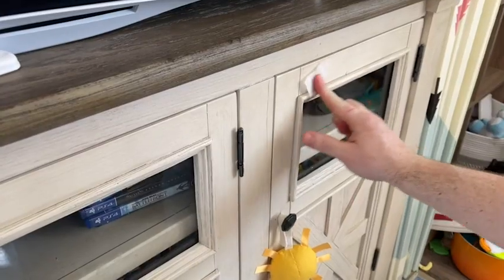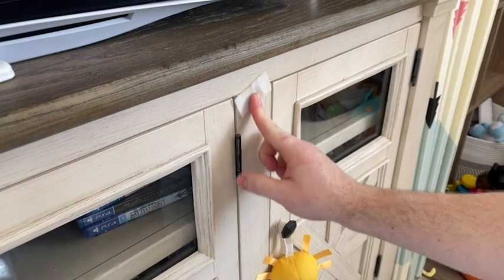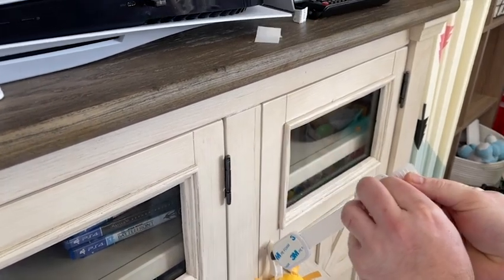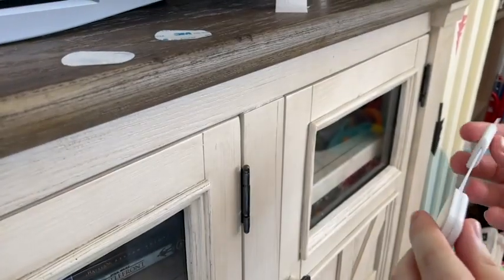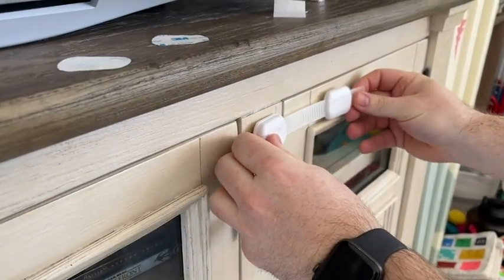The first place that I really wanted to get these locks was on our DVD cabinet because my son figured out how to open it, and then he also figured out how to open the cases and take the DVDs out. So that was the first place we put them.